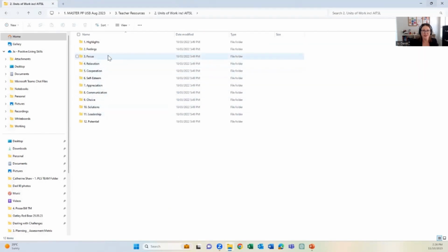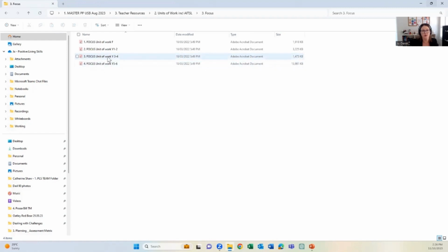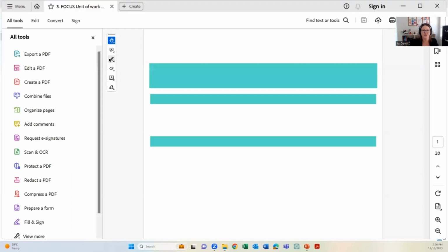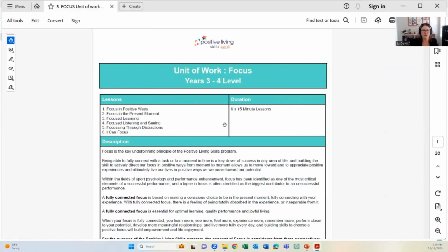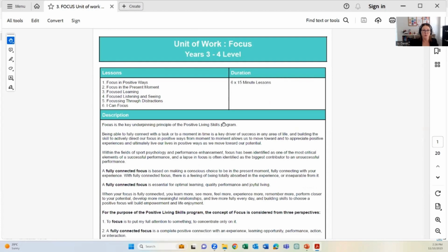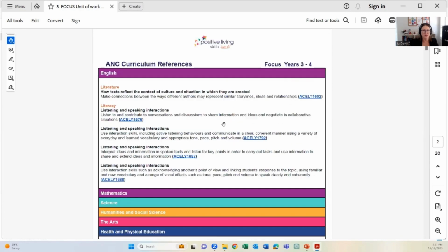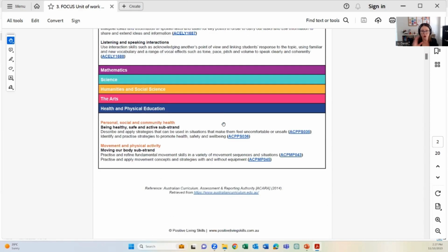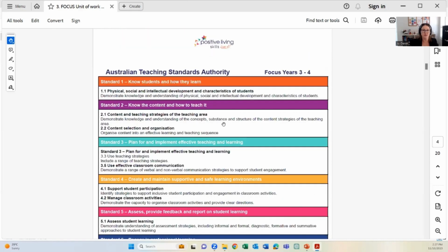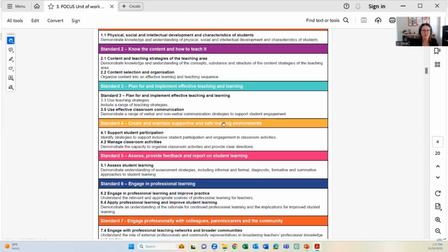All their learning experience content is also provided as units of work. So if I'm a year 3 teacher and I want to teach the concept of focus, I could come straight here and have a look at this information. You can see what the approach is for that piece of content. You can see the curriculum references for the whole unit. And then you can see the Australian teaching standards, we've mapped these as well.